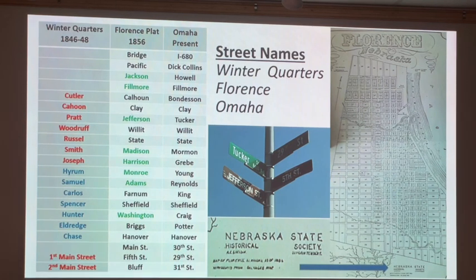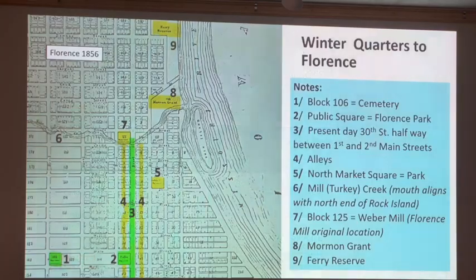The green lettered names, I don't know if you can see that very well from the back. The green names are all presidents' names. And if somebody wants another research project, why did they change all the presidents' names when Omaha changed the street names to different names? That's kind of a curious thing to me. So that's my research.